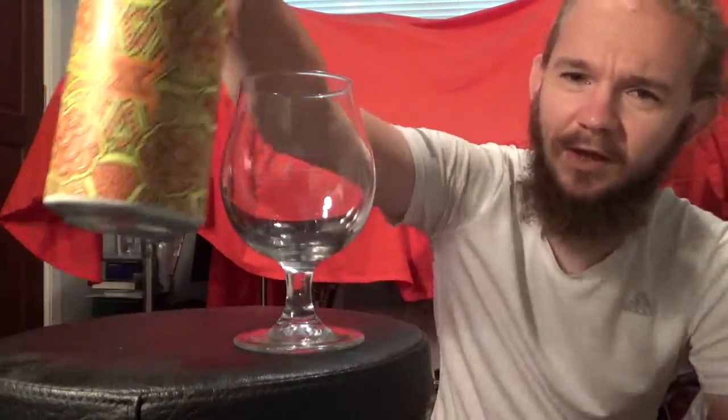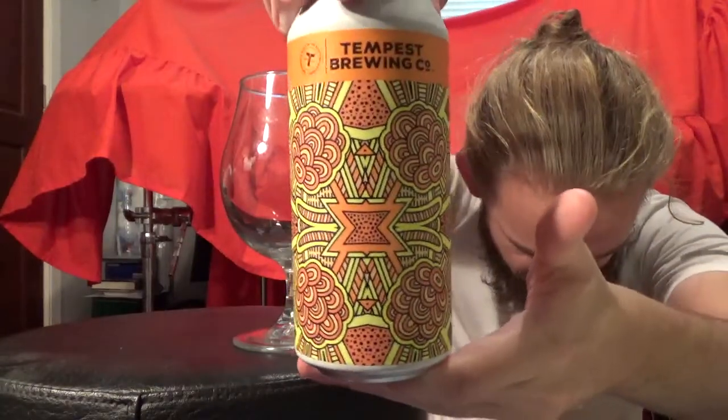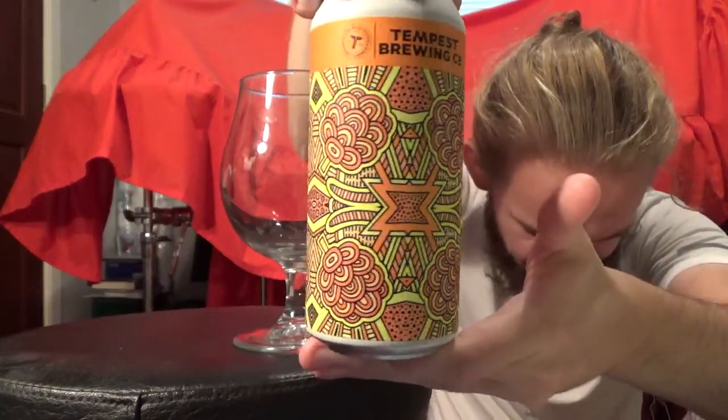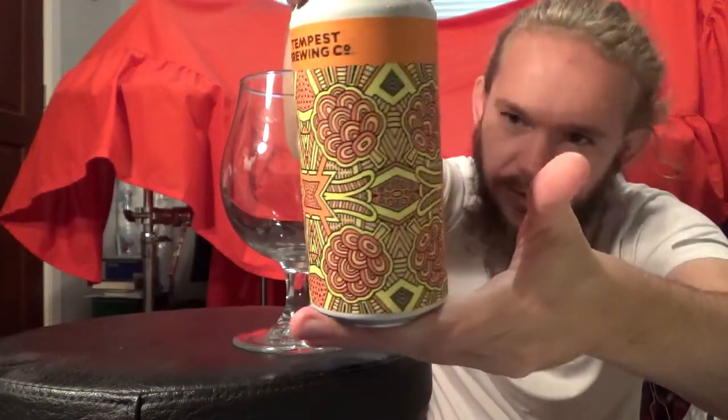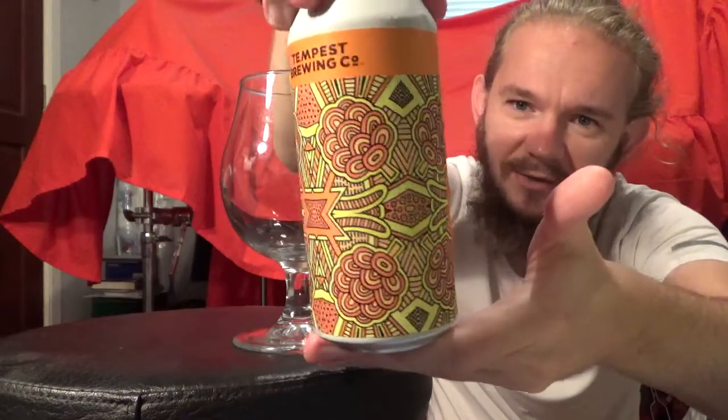So I'll just let you have a little look at the artwork of this one before we open it up. As you can see, really nice artwork, this one. Tempest always seem to do very, very well when it comes to the artwork of their beers. Actually, I really like how they design them.